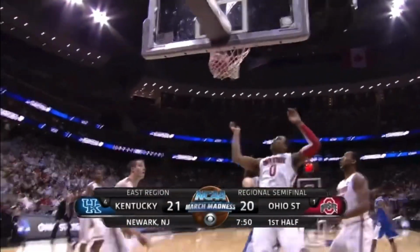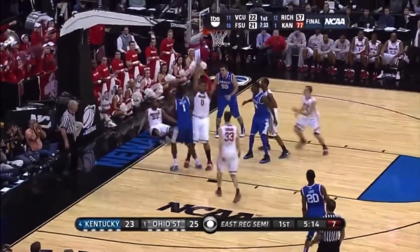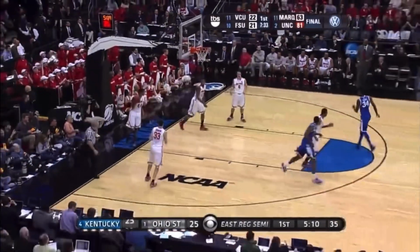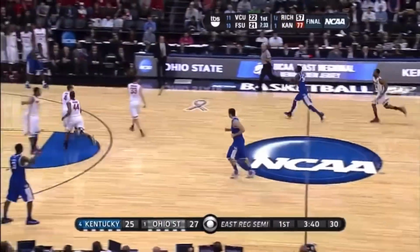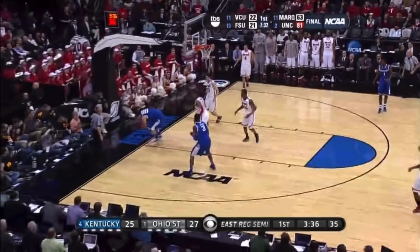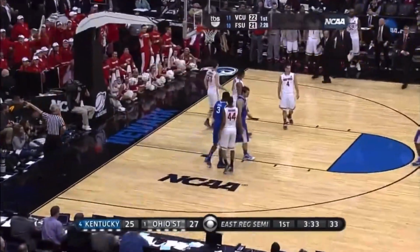And it's coming up after the timeout. A good one here in Newark. First half. Your execution. Liggins picked up on the baseline. Miller and Harrellson. A couple of bodies down on the floor. It's enough to cause the miss. And here comes Darius Miller. Now we've got a little bit of a track meet going. Oh, man, was that thrown with a little bit of velocity.